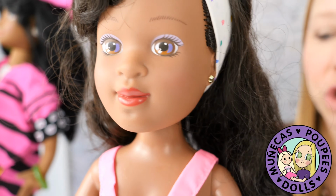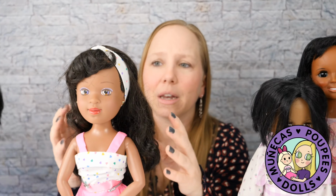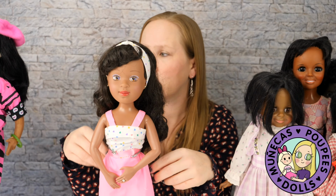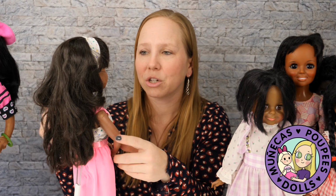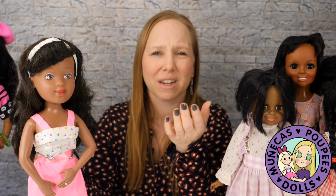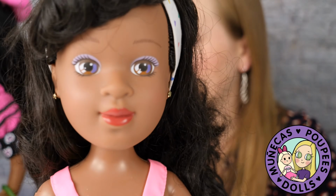She's just so gorgeous. She's full plastic and vinyl, and the hair quality is pretty good because sometimes hair quality on these older dolls is iffy at best. But anyway, I just really love this doll. Some people might not consider '92 vintage, but I consider that vintage because it's almost 30 years old now. So you're almost 30 years old. So anyway, this is my collection of vintage black dolls.